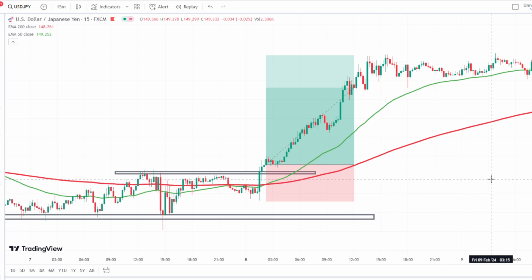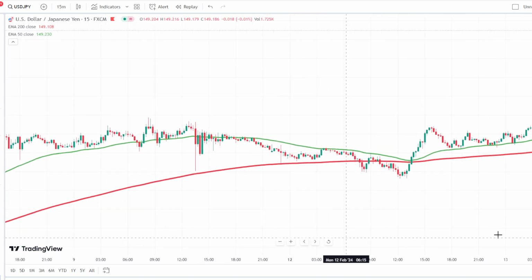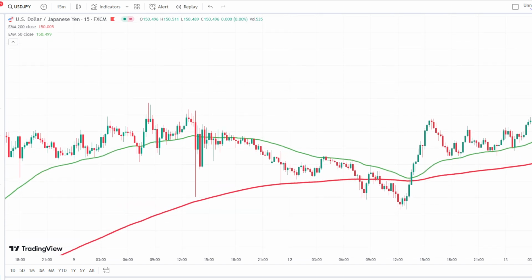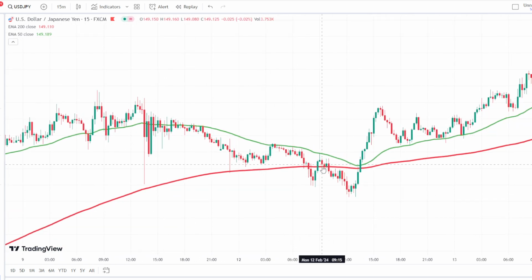Okay, so let's look at one more setup. Okay, so we are in this area. What are we looking for? We are looking for price to, in this area, what happened? Price is below 50, so we're not looking for long. In this, still price is below 50. Now in here, price dropped below 200, so we're not looking for long or short either. So we are neutral. As soon as price moves back above 50 and 200, we are looking for a long entry.